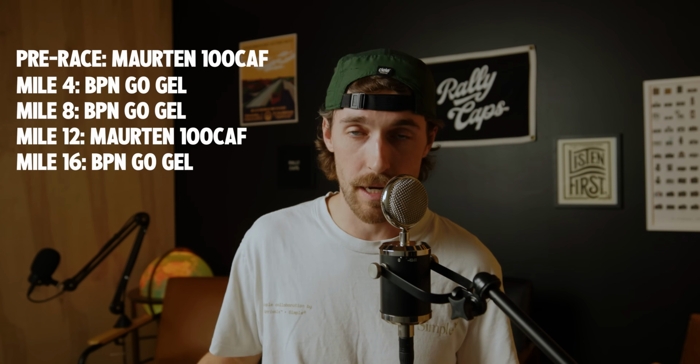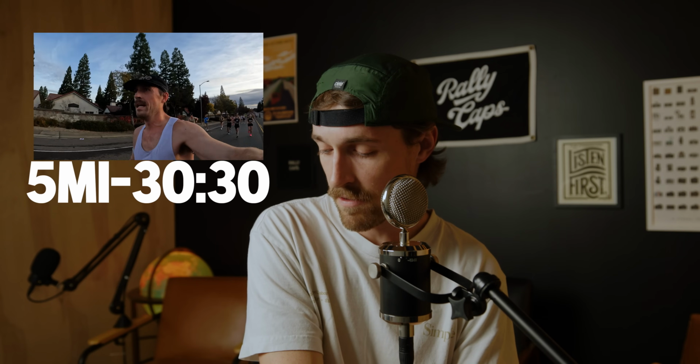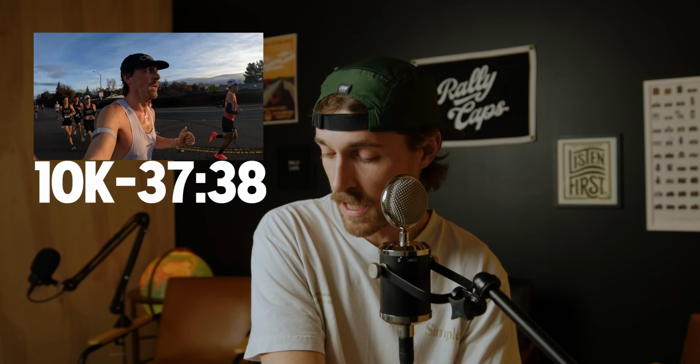And when it became not my race, I ended up not taking another gel, which probably made it that much worse. At mile 5, I was at 30:30, which is bang on 6:06 average, 3:47 per K. At 10K, I ran a 37:38, down to 6:04 a mile, 3:46 a K.